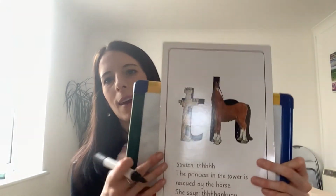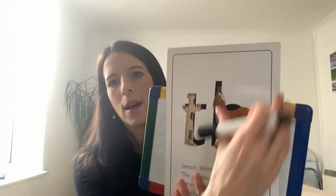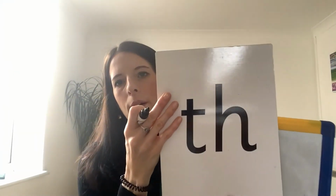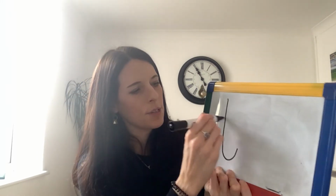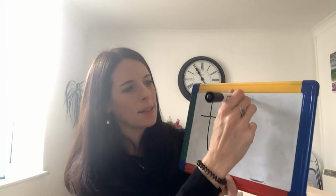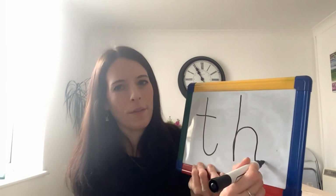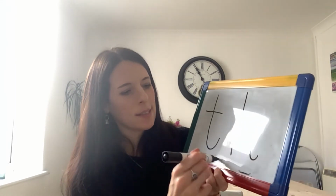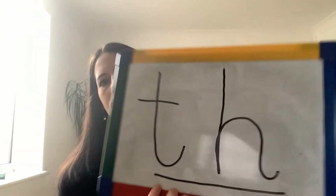Okay, the next sound is th for thank you. Do you remember the princess says thank you to the horse for rescuing her? So we need to do a t and an h. So down the tower, flick, and across the tower. And then down the horse's head to his hooves and over his back, flick. And that's two letters that make one sound. Very good. And if I'm going a bit quick, just pause me.